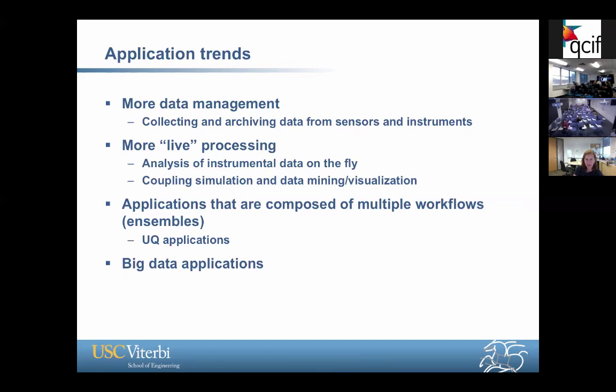these large-scale applications. Another trend that we see is uncertainty quantification type of applications, where you basically sweep, search a large parameter space, and you explore it through multiple workflows, and so these workflow ensembles. So that's something that we also need. And then big data applications as well, which have their own internal mechanisms such as Hadoop and others for processing, but how do we also tie them into the larger whole of what the scientist needs to do?